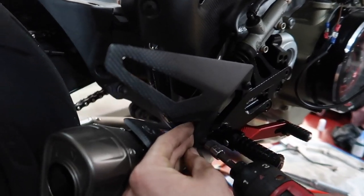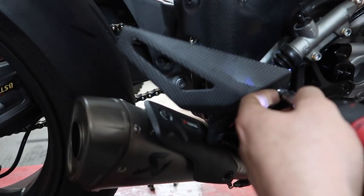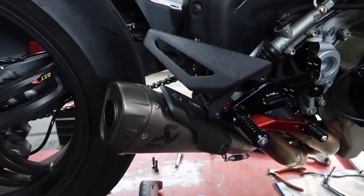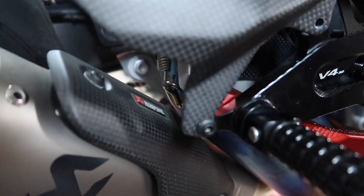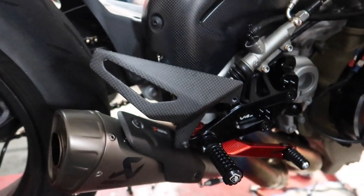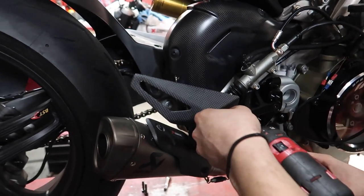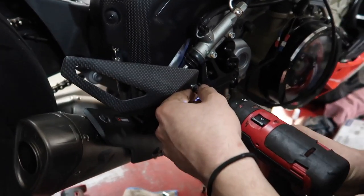All right, attaching the right side carbon heel guard and the bolts that he spray painted. Look at that. You'd never even know if you didn't watch the video. Oh, spray painted? Yeah, don't they look incredible? Because they had them reuse the stock ones and they were silver. And Corey's like, I can't do that. So he spray painted them.